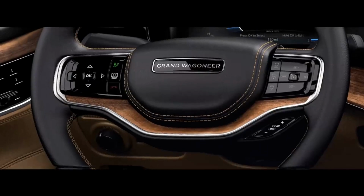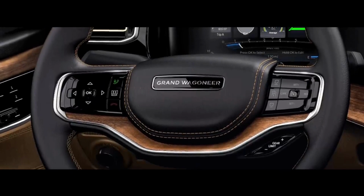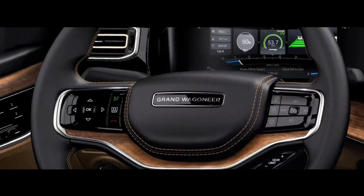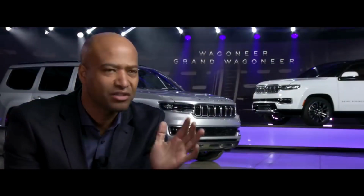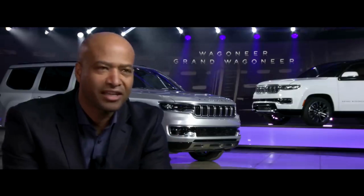The steering wheel, it's a work of art. You have many places to put your hands. The section of the steering rim is meant to just feel at home in your hands. And it's also designed as a rest. So when it's in auto cruise mode, you just lay your hand there and relax.